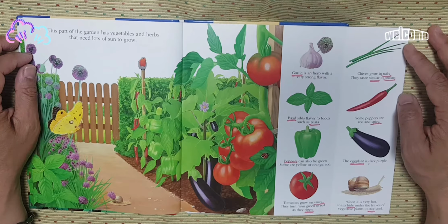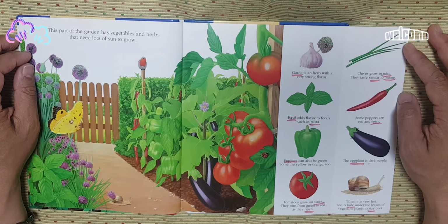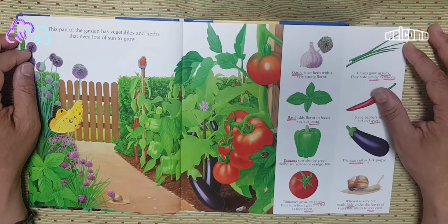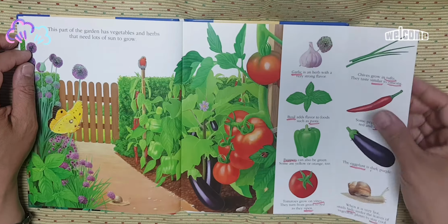Some peppers are red and spicy. Peppers can also be green. Some are yellow or orange too. The eggplant is dark purple. Tomatoes grow on vines. They turn from green to red as they ripen. When it is very hot, snails hide under the leaves of vegetable plants to stay cool.